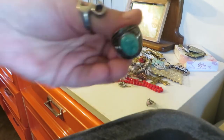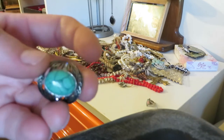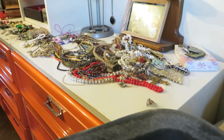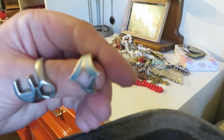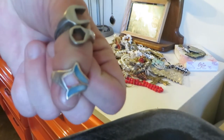And then this one, which I love this type of southwestern jewelry. However, this one again makes my finger turn green. So it's fake. It is silver, 925. It's like a little tulip. And it's super pretty. I'm going to keep that one.